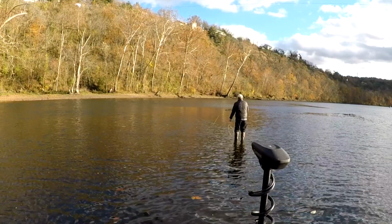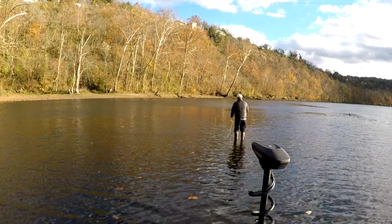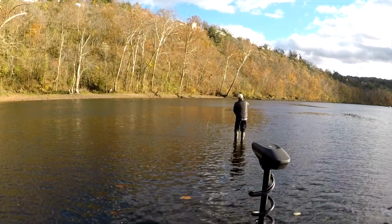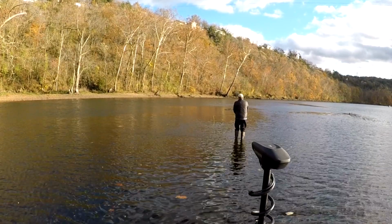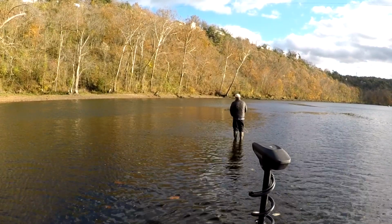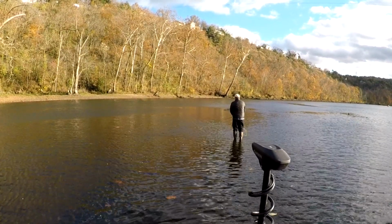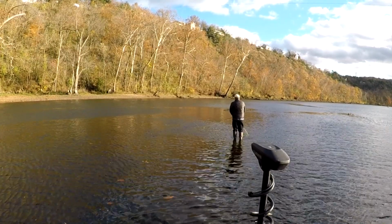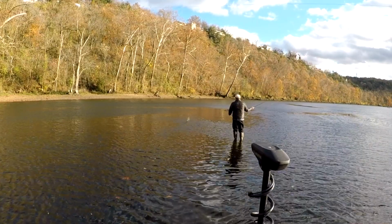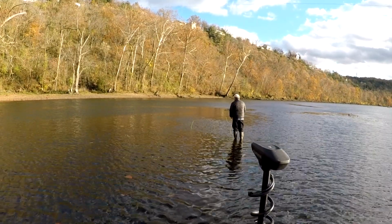I don't know if that sun's going to make any difference or not. There are a lot of fish over on this side of that gravel bar too. I'm going to throw over there in just a second. Oh, that wind is blowing my float.